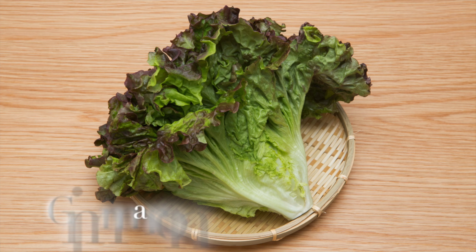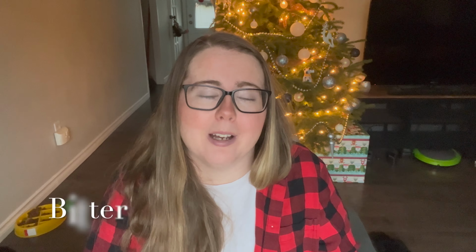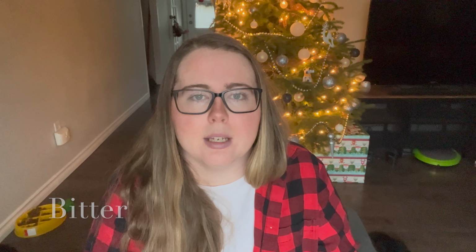Next would be this leaf lettuce variety. I grew a couple different varieties of leaf lettuce this year, and I found some of my favorites, and definitely this one was not it. This leaf lettuce was quite bitter. I found it didn't really hold much of a flavor other than bitter. If you mixed it with the dressing or some tomatoes with some balsamic vinegar, it was a little bit better.